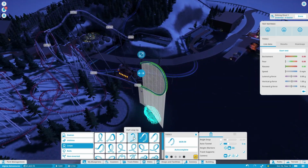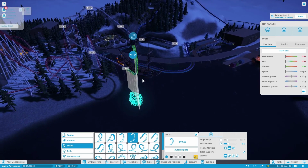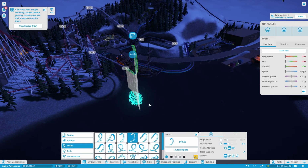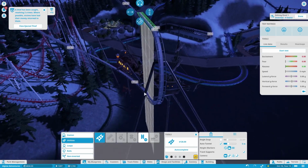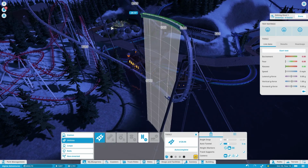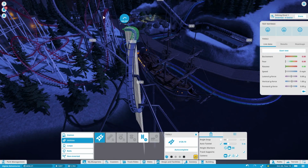Or do we want to do something like this? That looks kind of crazy. If we go like that... I'm trying to figure out what we want to do. If we go like that, then we can turn around and come this way. Okay, let's try that. So now these guys are upside down at this point, right? So let's go this way, and we want to turn like that.